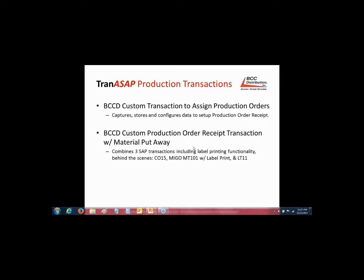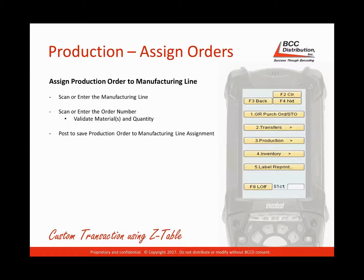You'll notice that we've got two pieces here. The first is a custom transaction that we kick off the production orders with. And then the next piece will be the BCCD custom production order receipt transaction with material put away. And before Gary actually moves forward, I always get the question, especially with WM, John, why would we go with your transactions as opposed to the WM mobile transactions that come with SAP? And this is where I want you to concentrate.